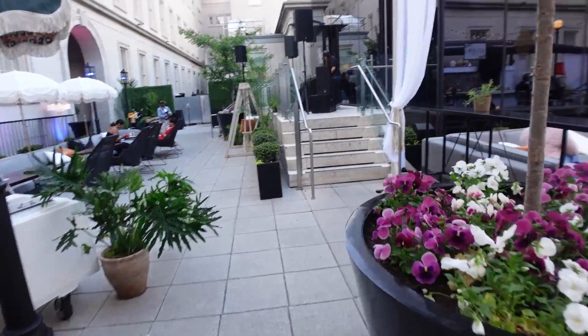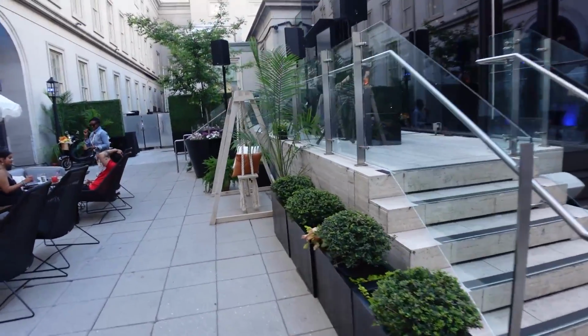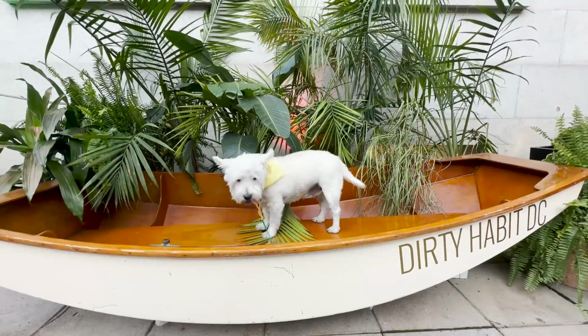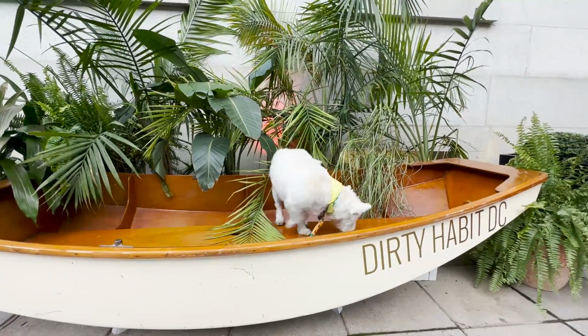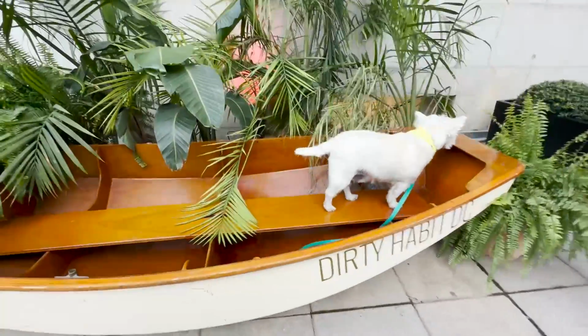It was loud. There are also a lot of cool places to take pictures, like photo ops. There's whiskey in this cute little boat. Oh, I love it. It was so aesthetically pleasing, and the patio is dog friendly, so you can bring your pup along with you.